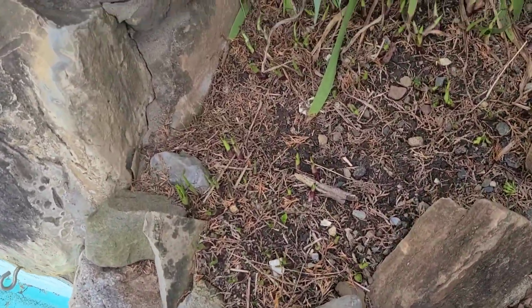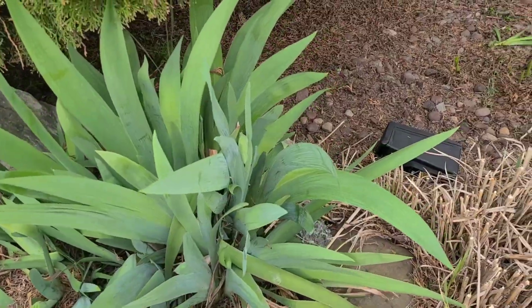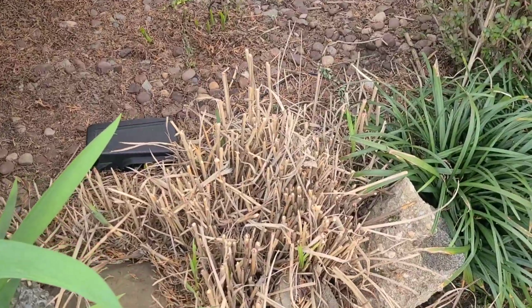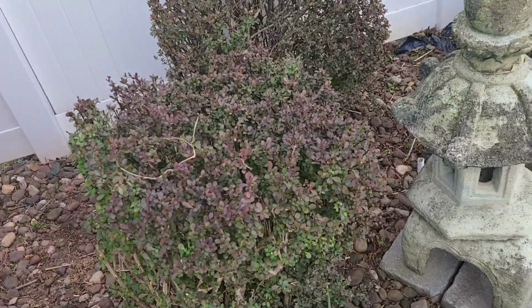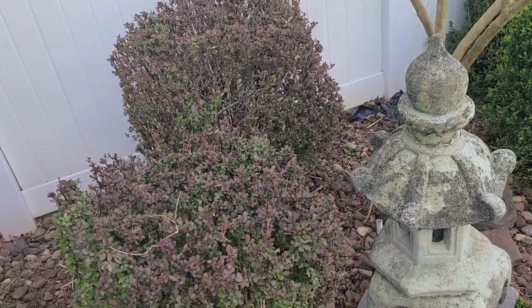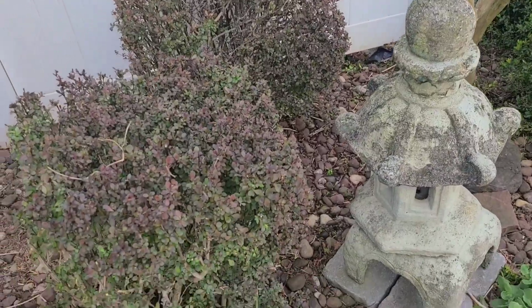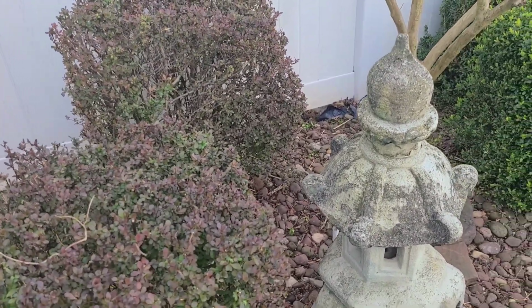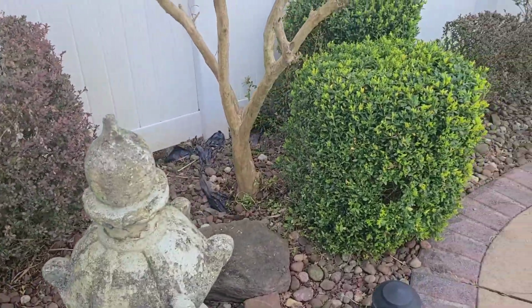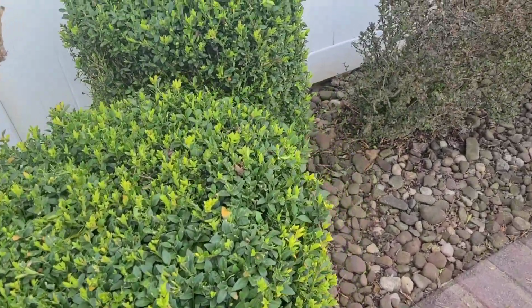Okay, more hosta here and more of my irises growing. This will be ornamental grass I have in here. Yesterday I came out, the sun came out in the afternoon by some miracle, and I did some trimming. Now I cut back these barberry because I like to keep them tight, and I hate when they get all wild looking, as well as this English boxwood right here.